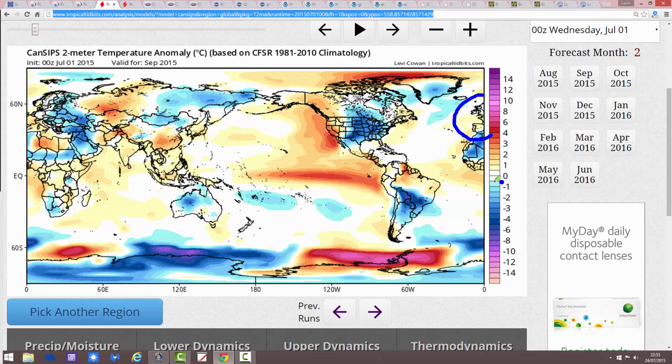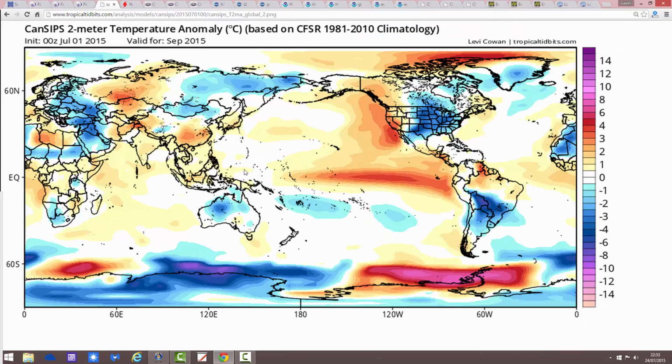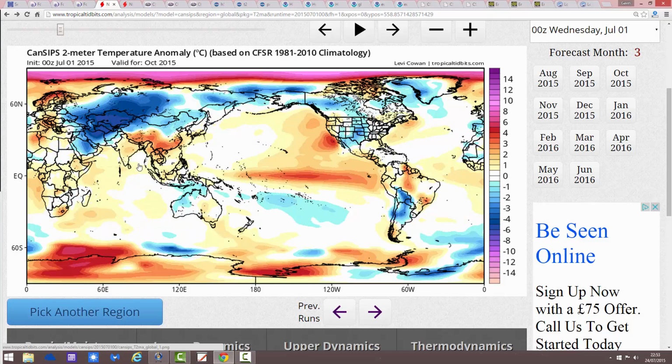Temperature anomaly for September is coming out about average, maybe hinted at being a little bit above average in the south, but really near normal temperatures generally going on there. As we move through into October, if we can get through to October, let's have a look. There we go, into October, and the temperature anomaly for October is looking a bit like this.